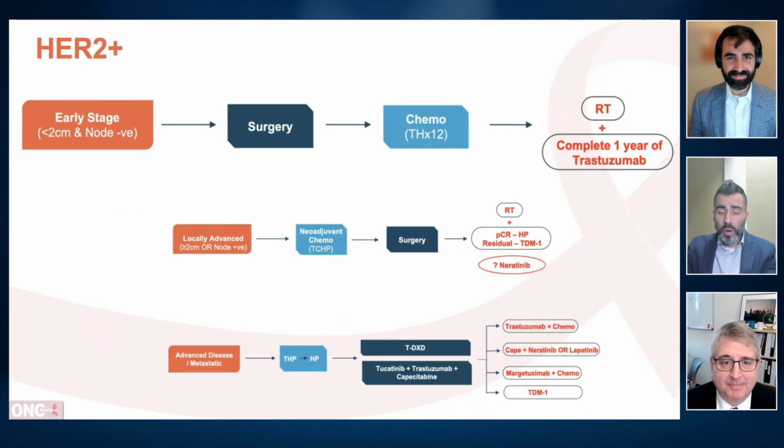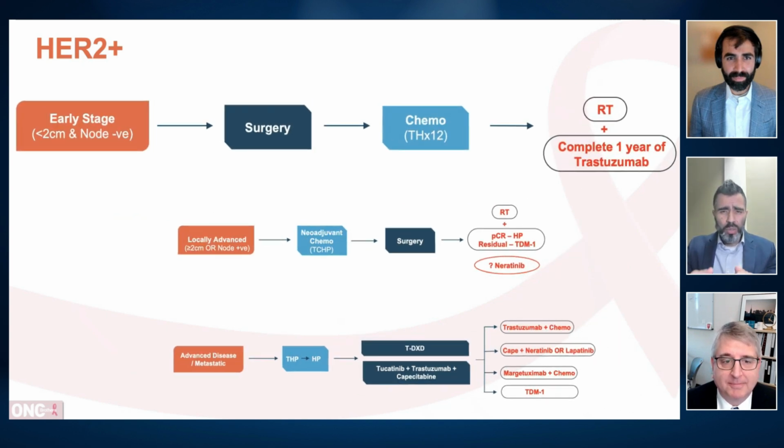So, diving into our early stage. Hal, here we often, especially when less than 2 centimeter or node negative, we proceed with surgery, followed by adjuvant TH, that is paclitaxel and trastuzumab for 12 weeks, followed by radiation and complete a course of trastuzumab for about a year time. How does your management truly differ if it is less than 1 centimeter or if the disease is between 1 to 2 centimeter?